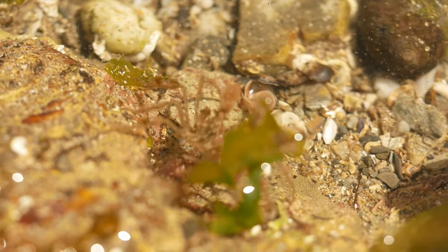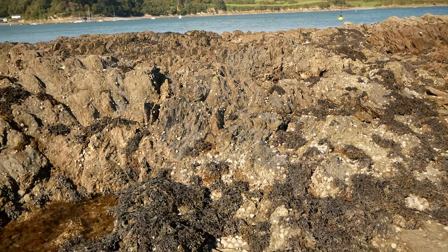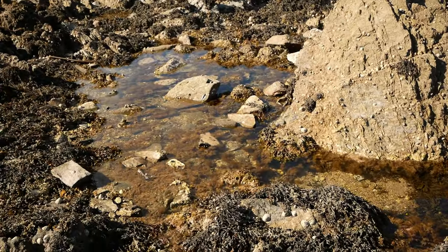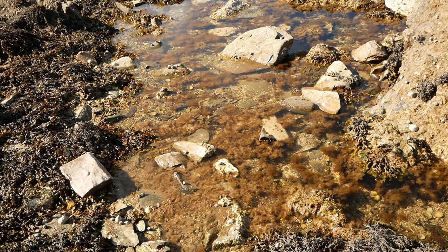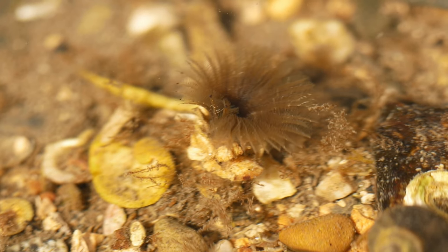Next day, I headed for another exceptionally rich shore on the Helford River. I'm looking for one particular rock pool. Years ago, this had been a really good site for fanworms. And as it turns out, they're still here. The worm's body is concealed inside a vertical burrow.